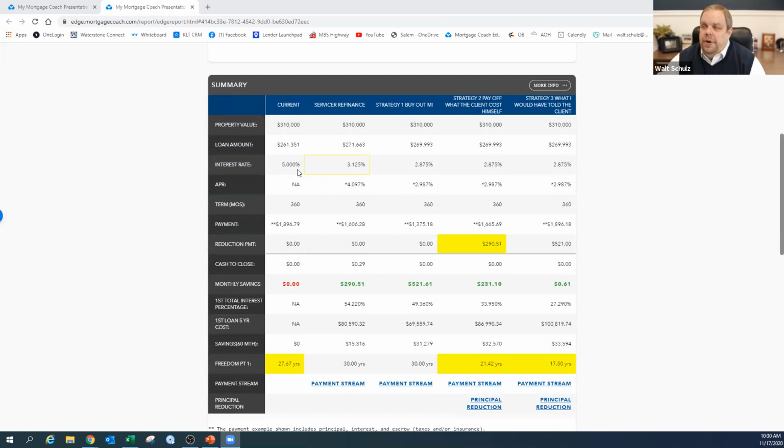They also took him from a 5% rate to a 3.125% rate, which is awesome. They saved him $291 a month. Huge, awesome. Servicers doing what they need to be doing for the client, right? Wrong.